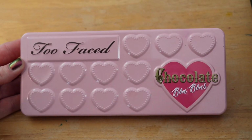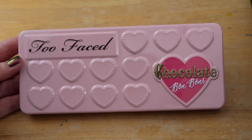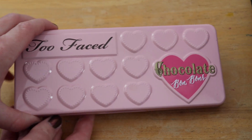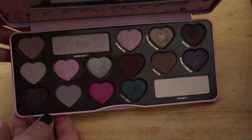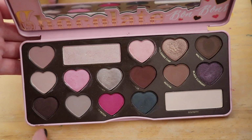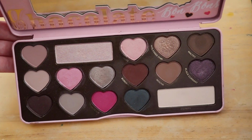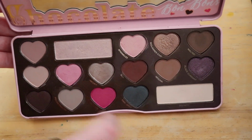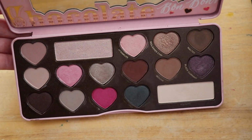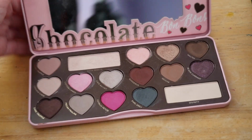The next palette I have to show you is the Too Faced Chocolate Bonbons palette. I got this at TJ Maxx on sale for like $30 or something like that. This is a nice palette. I haven't used it as much as I would like to. I definitely need to get some more use out of it. I really like some of these pinky shades, and then that shade right there is very pretty. I will probably swatch a couple of shades.